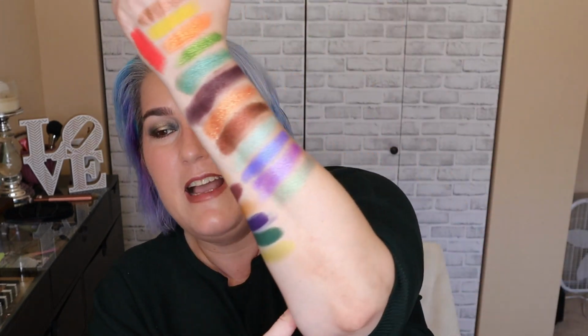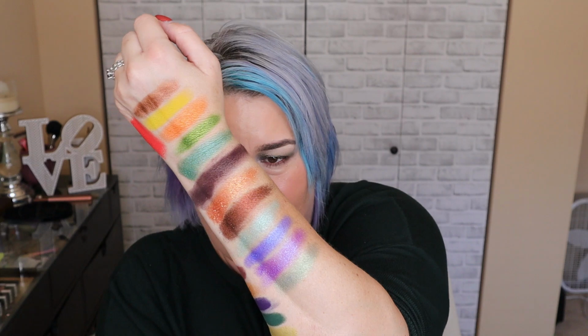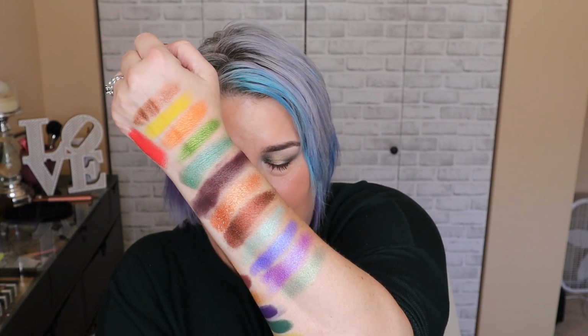I think that all of the shadows in this palette are really very good, actually. Even this deep dark purple, which is something that I don't think Melt does really well from a matte standpoint, is deep dark purples, which is very sad because I really do love their formulation, but those ones are typically the worst ones to have to finesse. But with that said, of my Melt palettes, this is my favorite shadow in every single palette.